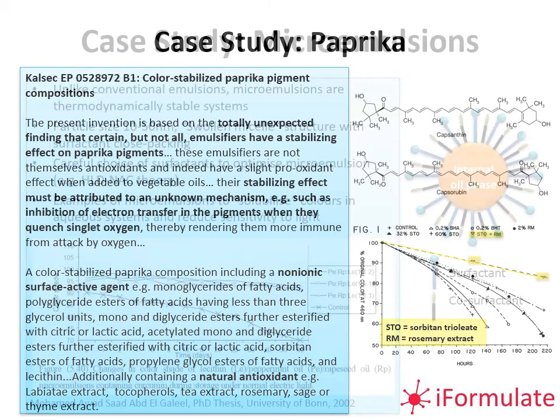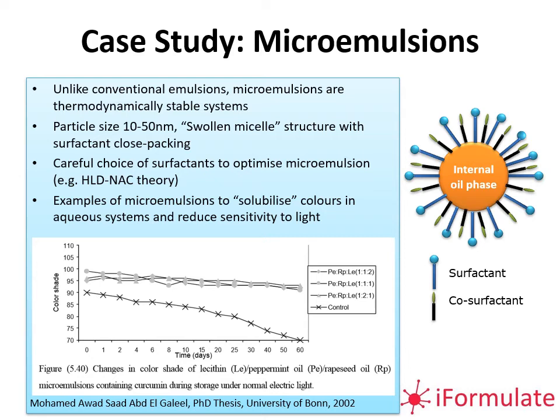Let's move on to microemulsions, and before we go through this example, it's worth saying what microemulsions are. Microemulsions are somewhat different from conventional coarse emulsions. They have a much finer particle size, 10 to 50 nanometers in diameter, and rather than regarding these particles as droplets, it's probably better to regard them as swollen micelles with close packed surfactants around the outside. On the inside will be an oil phase containing the active ingredient. The significant benefit of microemulsions is that, unlike conventional emulsions, they are thermodynamically stable. So these sorts of products can be much more stable physically over time.